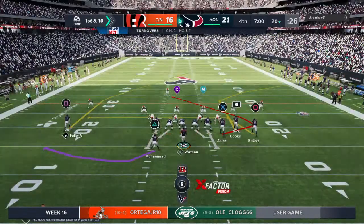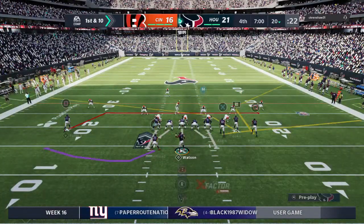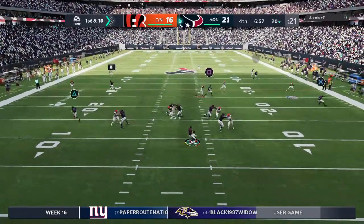The Texans offense ready to go here for their next drive. Another important fourth quarter series coming up. That last INT helping to maintain their slim advantage.